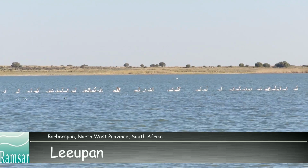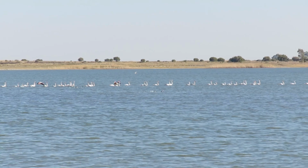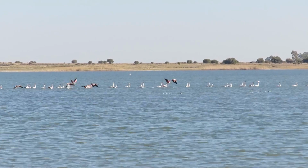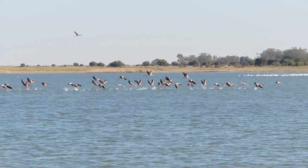Situated on a private neighbouring farm, it gets water as an overflow from Barberspan. Strangely, the water in Leeuwpan has a much higher salt content and attracts flocks of lesser and greater flamingos.